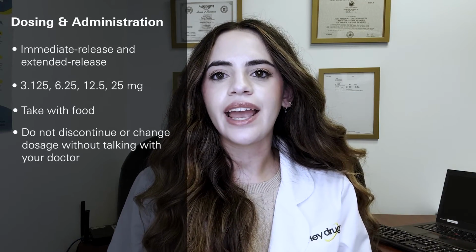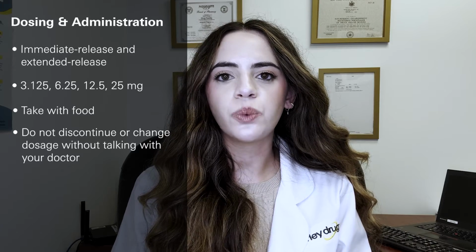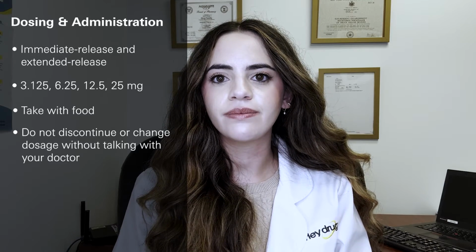Keep in mind that it may take approximately 1 to 2 weeks for the complete blood pressure lowering effects of Carvedilol to become noticeable. Let's move on to dosing and administration. Carvedilol is available as both an immediate release and extended release tablet with strengths of 3.125, 6.25, 12.5, and 25 milligrams. This medication can be taken by mouth with food to decrease your chances of experiencing a drop in blood pressure when switching from sitting or lying down to standing.